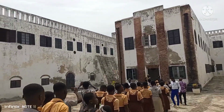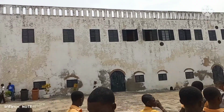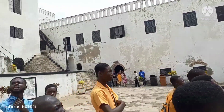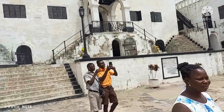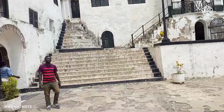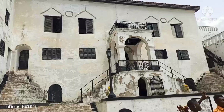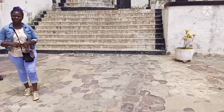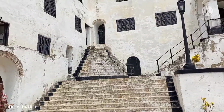Yes, the inner part of the castle. This is where you are going to first see whenever you enter the castle. Look at the stairs, at the top of the building. This is the inner part of the circle.